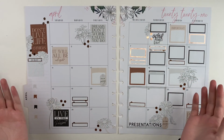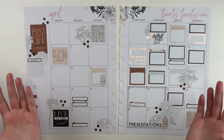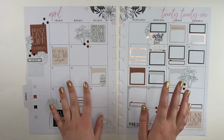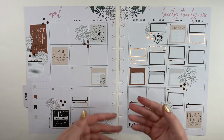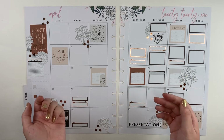And I'm gonna call it good on my April monthly spread, my super busy monthly spread. Welcome to life as a grad student. I hope you got a little bit of a taste of what I do in a month. This is kind of end of the semester typical. It's not beginning of the semester typical, but we're easing into final presentations and projects and all that fun stuff. So things are gonna start popping up.